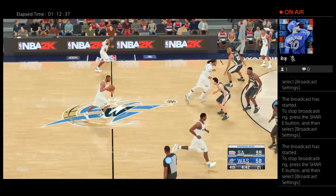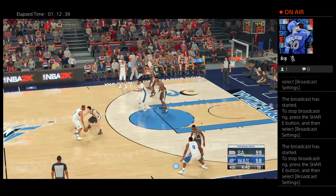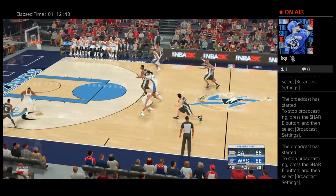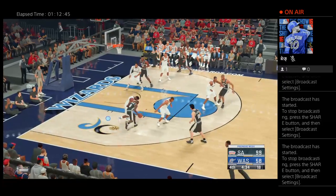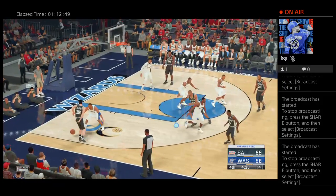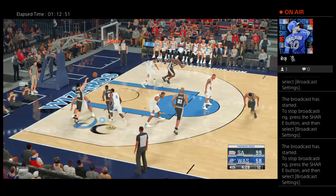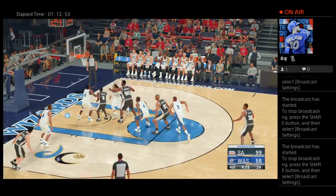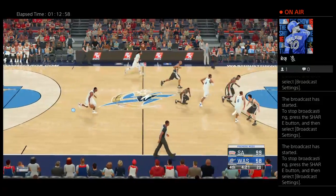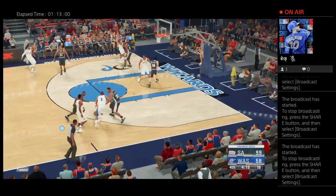So it's Washington now. Got a piece of it. On the wing, Johnson. To the left side wing. Del Negro the pass to Johnson. That one's not going to go. Good work defensively by Arenas. Johnson's gone 2 for 7, struggling a bit.